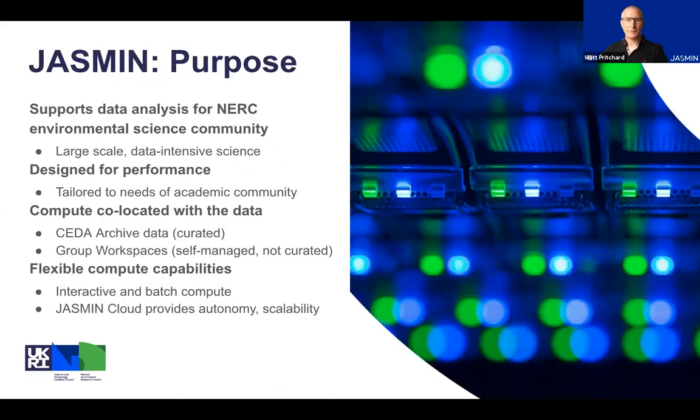So perhaps just a quick refresher for those who are less familiar with JASMIN. Let's have a recap of what it's all about. It's all about supporting large-scale data-intensive science, primarily for NERC and its wider related environmental science community, enabling data analysis at the scales and the performance required by that community, and providing the resources to do that. So access to the CEDA archive, bringing data in from elsewhere, and sharing that in project and community workspaces, and providing some flexibility with compute capabilities to match what people in those communities need to be able to do.